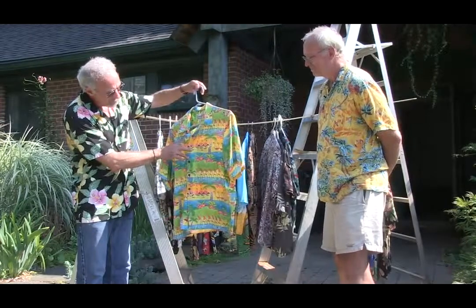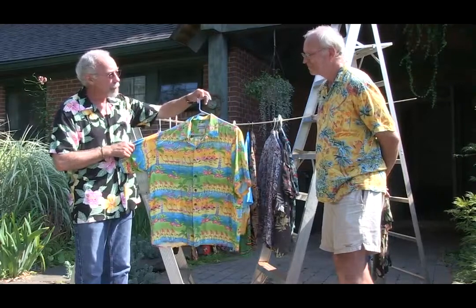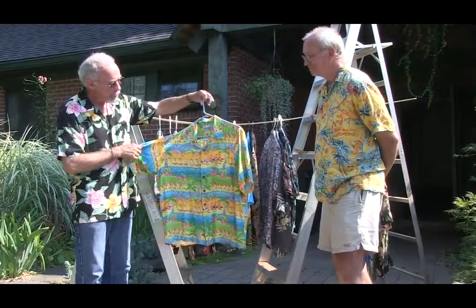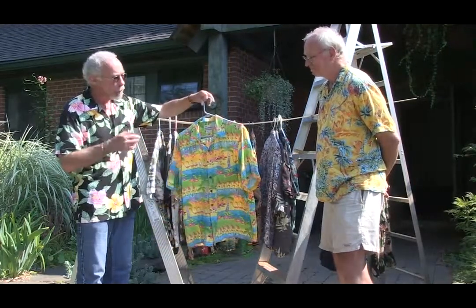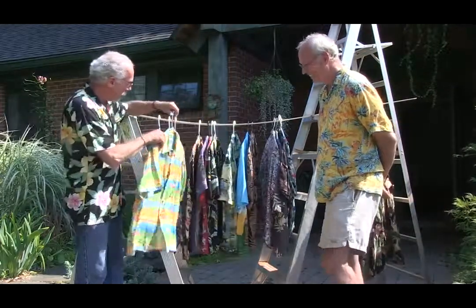It has the matching pocket. I have not seen this ever, before I bought it or afterwards, because I looked. So it seems to be a one-run shirt, but I have it, and it's one of my favorites.